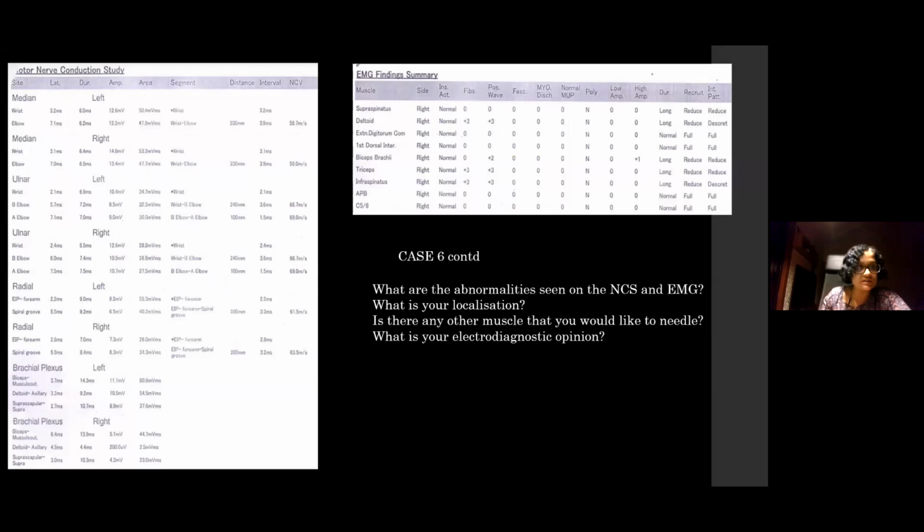So you go to the motor studies. The only abnormality on the motor study here is the upper trunk CMAPs. If you see all the muscles that are from the upper trunk lateral cord, you can see the amplitudes are reduced on the affected side, the right side, compared to the unaffected side, the left side. And the rest of the amplitudes are normal. Importantly, the radial CMAP is normal, so there's no involvement of lower trunk as well. So now it's looking more like an upper trunk lesion, isn't it?